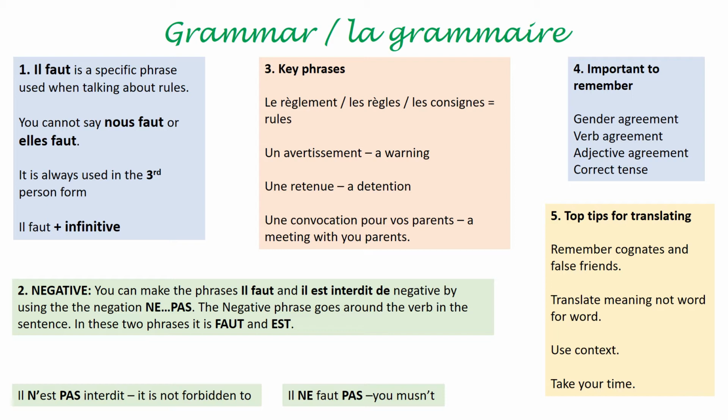So that is in English a verb that has to in front of it. So to eat, to play. So for example, if you wanted to say in French you must eat, you can just say il faut manger.